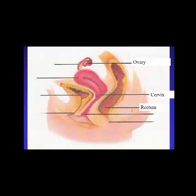Okay, let's go to the next one. The rectum. I don't really have much to say, just like I didn't have much to say about the male rectum, other than sometimes people enjoy sexual acts of putting an enema up there.